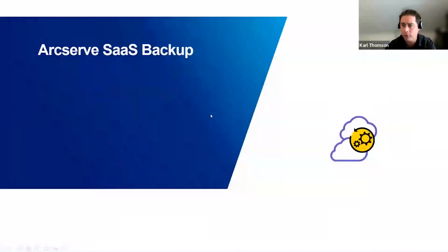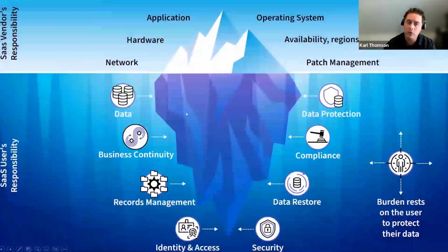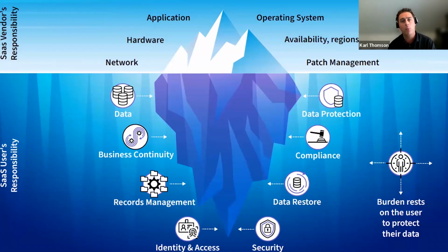So just moving forward in the interest of time, I'd now like to take you through our SaaS backup solution. So this is really where you need to drive awareness into your customer base, if not already, and really understand, as we've moved on-prem workloads into the cloud, we take advantage of the highly scalable and redundant capabilities that come with a lot of these SaaS vendors.